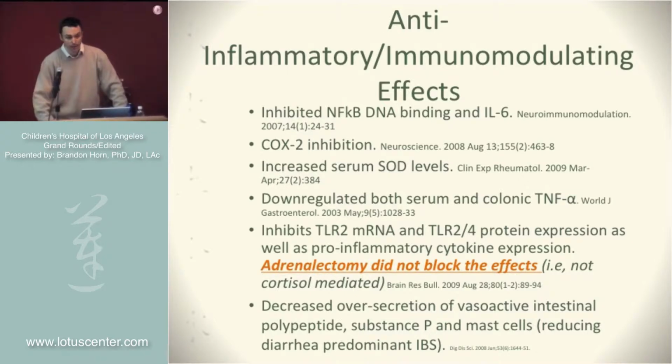Very interestingly, adrenalectomy did not block the effects. So if you're giving your patients corticosteroids and you need a little bit of a kick to it, then acupuncture could potentially be something you want to think about, because it's not necessarily going to add to the cortisol burden of the body. And in fact, we'll see a little bit later that acupuncture can also counteract some of the side effects of corticosteroids, and so it can allow you to use higher doses as well for obviously greater efficacy.